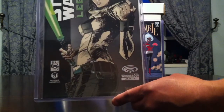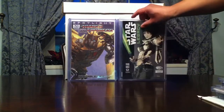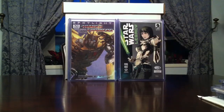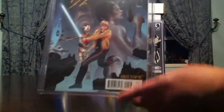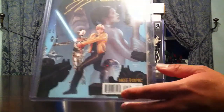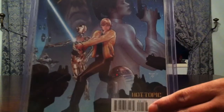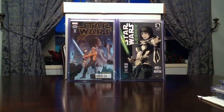Here's a Dan Panosian Star Wars Legacy number one WonderCon variant. Beautiful art. Love this one too. I also have the Hot Topic exclusive Star Wars number one recalled cover signed in gold by the writer Jason Aaron, which I met at Image Expo 2016.